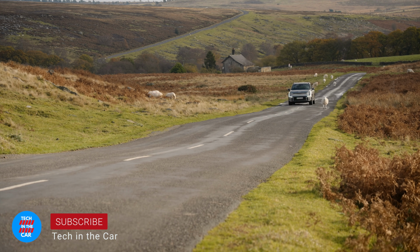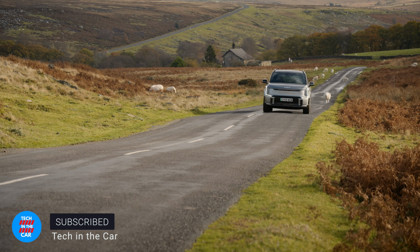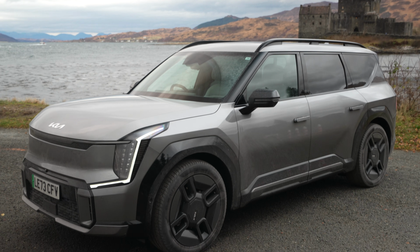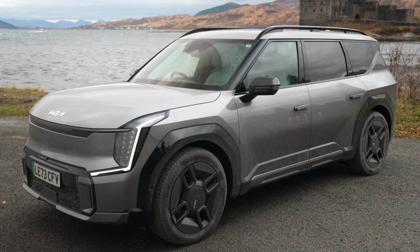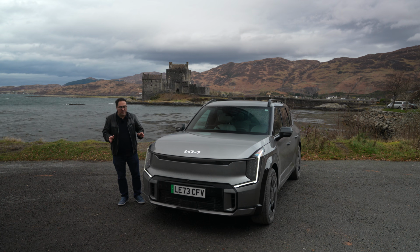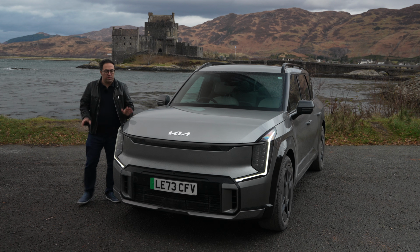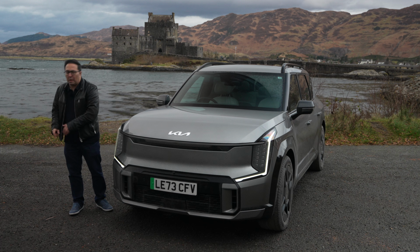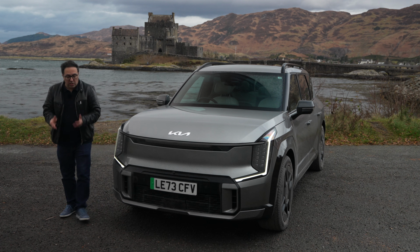This is the new Kia EV9, and this car is really important because perhaps it's the first mass market 7-seater large SUV that's available right now, and it is an EV. So how can this be the first? After all, this is a really big market. Large SUVs are really popular, but in the EV market they just don't really exist.